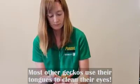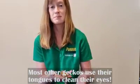So the first thing that you see is she's got eyelids. Now that is something that's very unique to this type of lizard. Not all lizards have eyelids. A lot of them don't have eyelids. So that helps her to be able to keep the sand out of her eyes.